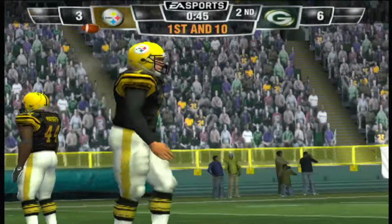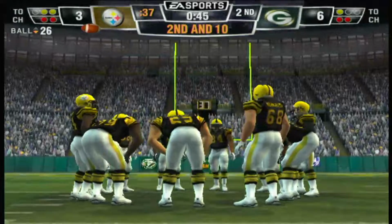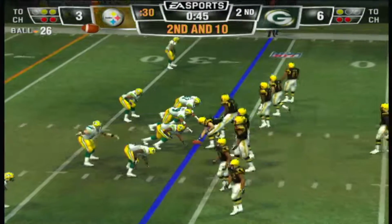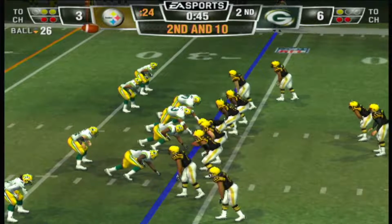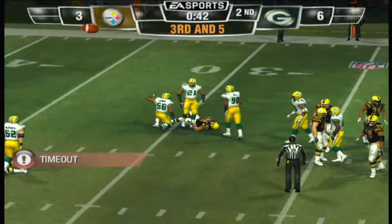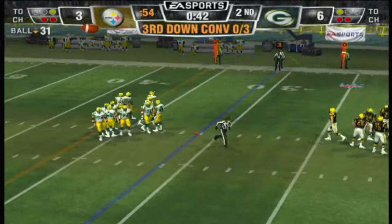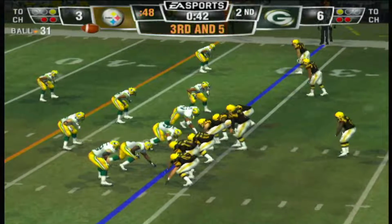It is an incomplete pass. Miller was his intended target receiver on the play. Second and 10. Ball on the 26-yard line. The catch is made and gets brought down hard by the offense. Ball on the 31-yard line.